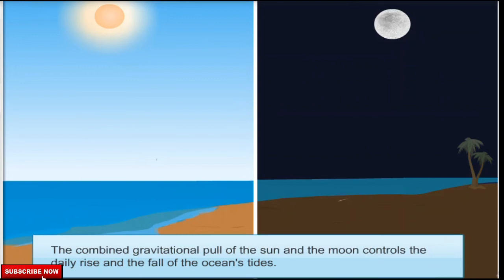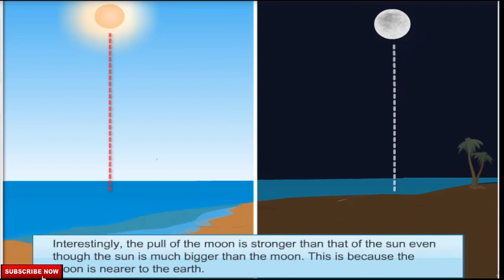The combined gravitational pull of the sun and the moon controls the daily rise and the fall of the ocean's tides. Interestingly, the pull of the moon is stronger than that of the sun, even though the sun is much bigger than the moon. This is because the moon is nearer to the Earth.